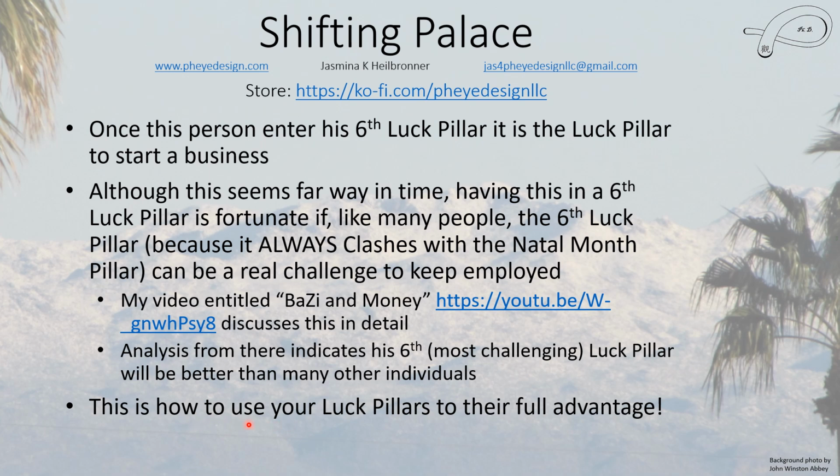Now, this is how to use your luck pillar to its full advantage. You simply have to look at what you have in your natal chart and see what skills you can pick up in every luck pillar in various aspects of your life. This will improve your life a lot. But there's work involved. If you are a person who likes to go home and just watch TV and unwind so that you can get up the next day and work hard, this is going to be very tough. You still can use it. You're just going to have to cut your TV time in half and use that other half to work to improve your skills.